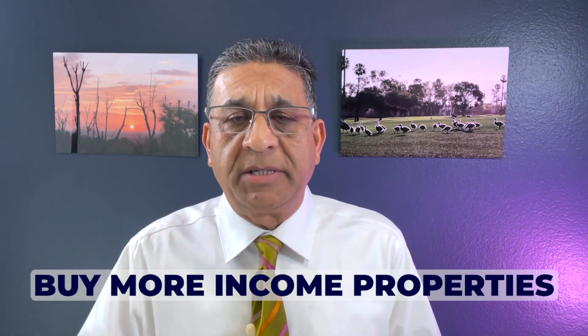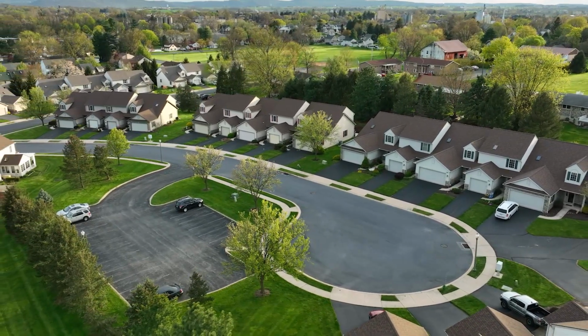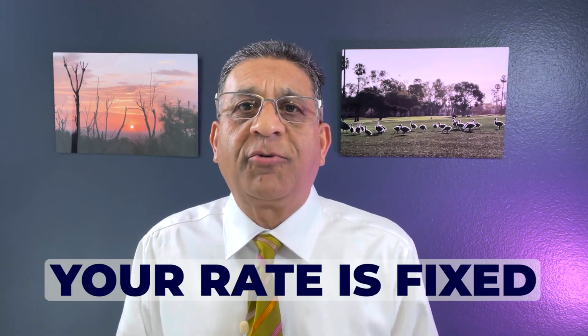The other advantage of using an ARM loan, adjustable rate mortgage loan, is let's say you already have a house and you are trying to buy an income property, or you have a house and income properties and you want to buy more income properties. Of course, it's always advantageous to buy a fixed rate mortgage because your rates are going to be the same. So if you buy, let's say, a rental home with a fixed rate mortgage at 5% and your payment's $3,000 a month, for the next 30 years your payment is going to be $3,000 a month regardless of the changes in the rates on the market, because your rate is fixed.